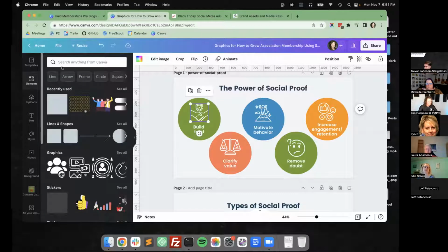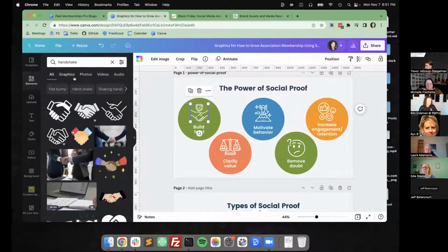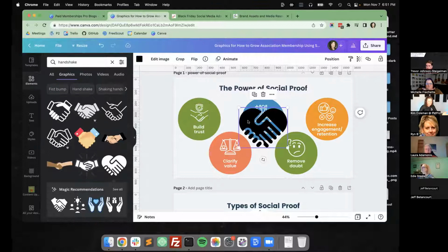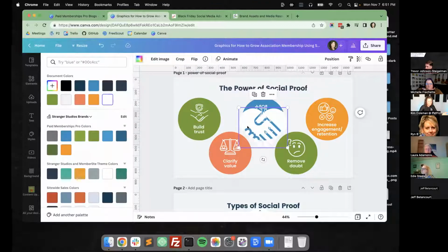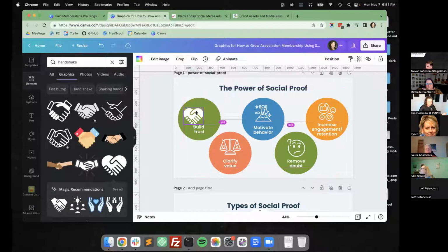It's called elements in Canva. So you can say, you know, handshake and search. And then you can find specific graphics that have that look and feel. And she can drop it in. She can change the color of it. I like the one she has because they all kind of match. But if you wanted to use one like this, let's say, can you see the red line or the pinkish lines hovering over my graphic here? That shows you how it's horizontally and vertically aligned.